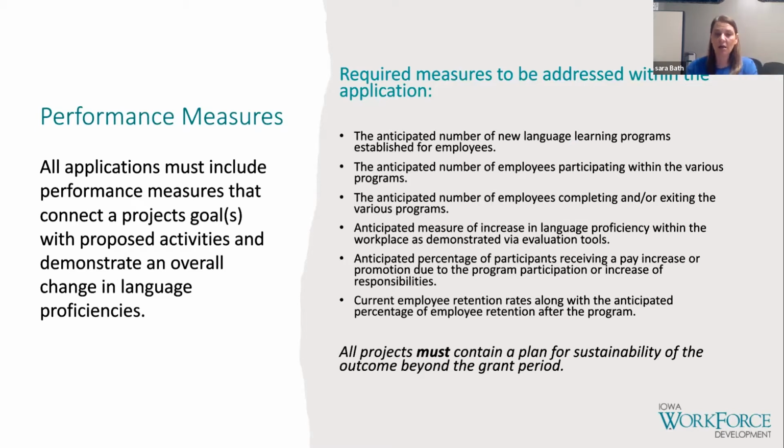For performance measures, all applicants must include performance measures that connect project goals with proposed activities and demonstrate an overall change in language proficiencies. Within the application, we want to know the anticipated number of new language learner programs established for employees, the anticipated number of employees participating within the various programs, the anticipated number of employees completing and/or exiting the various programs, anticipated measures of an increase in language proficiency within the workplace as demonstrated by evaluation tools, anticipated percentage of participants receiving a pay increase or promotion due to the program participation or increase of responsibilities, and then current employee retention rates along with the anticipated percentage of employee retention after the program.